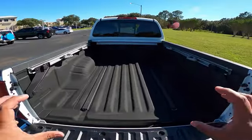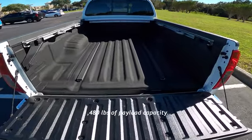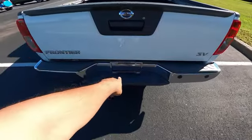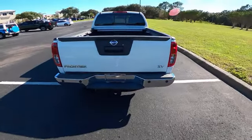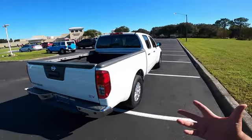I don't know what the payload is. I don't have that off the top of my head, but I'll put that up on the video for you guys. But I know this can tow about 6,700 pounds. So as you can see, you got your tow hook back here that's ready to go. 6,700 pounds is still pretty competitive in this market for mid-sized trucks. It's got a pretty decent V6 in this one.